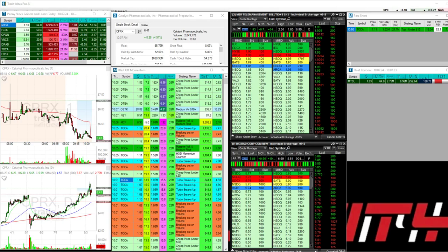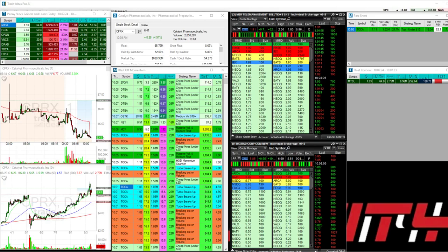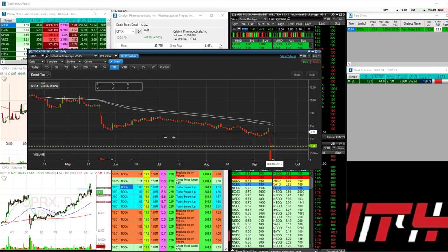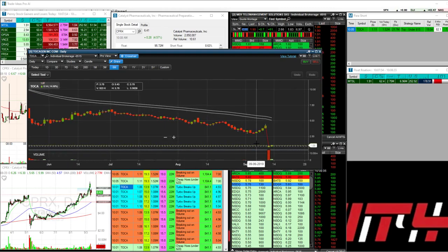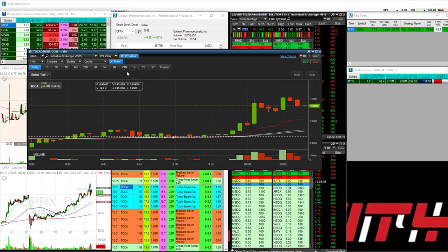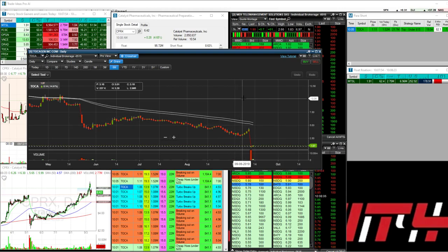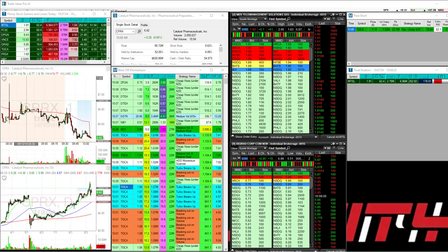TOCA, check that out. TOCA looks like they had a big gap down, so it does have a gap to fill up to 286. Not sure if they had bad earnings or something, but definitely seems like there was some sort of catalyst that drove this down. Looks like it is going on a bounce now because it is pretty oversold on the chart, so we could definitely see a bounce here on TOCA. It does look like it has news as well.